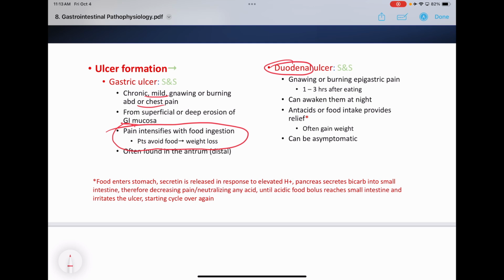A duodenal ulcer, same symptoms, 1 to 3 hours after eating is when this one occurs. Why does this occur 1 to 3 hours after eating? The food's got to sit in the stomach for a few hours to digest, get broken up, before it leaves. And when it leaves, a couple hours later, that acidic chyme hits the duodenum where you have that ulcer, and then that ulcer gets hit and doesn't like it and causes pain.